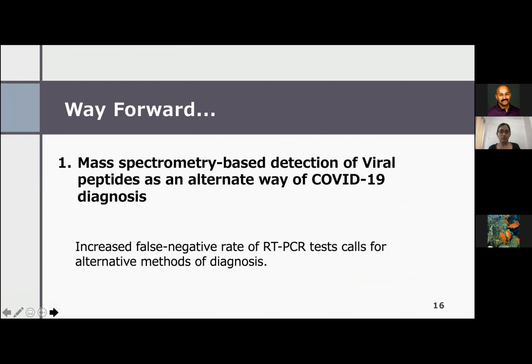Now, what we are working on is mass spectrometry-based detection of viral peptides as an alternate way of diagnosing COVID-19. And this is not just for research purposes. This is more for translation purposes, and the increased false negative rate of RT-PCR tests really calls for alternative methods of diagnosis. And we really hope this mass spectrometry-based detection of viral peptides could work out for diagnosis.